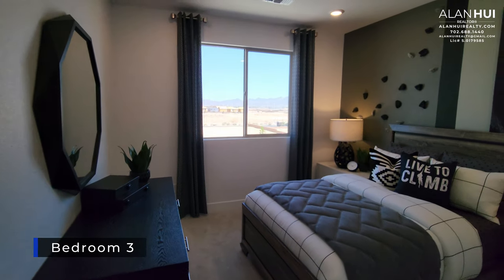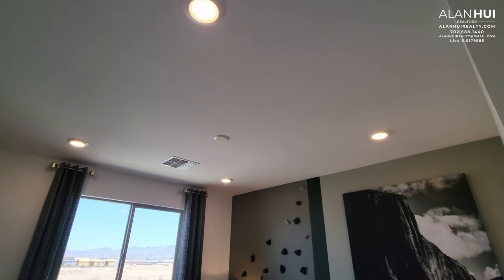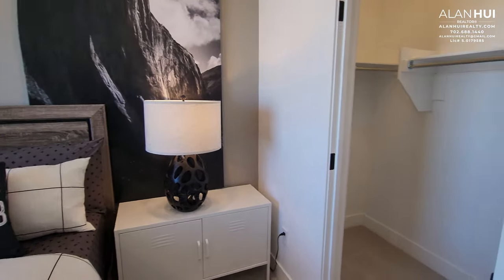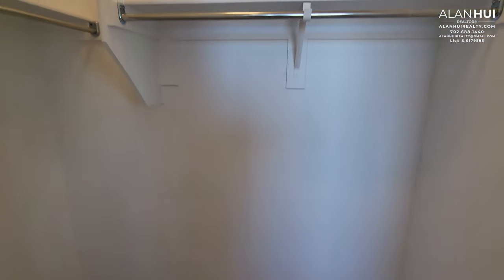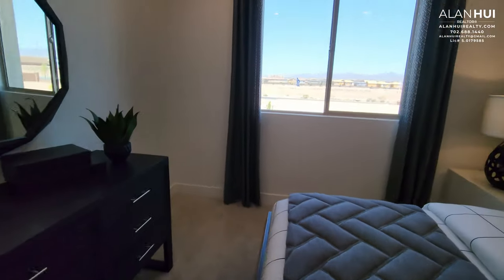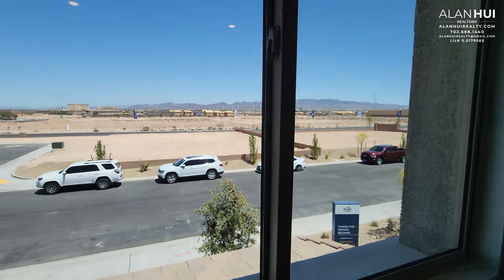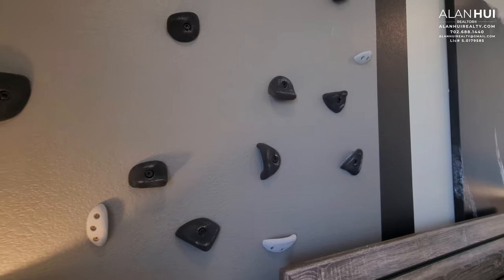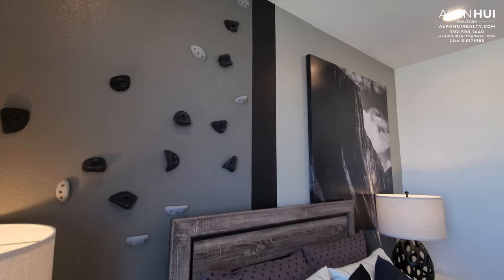Here we have bedroom 3, which measures 11x12. Bedroom 3 will have a walk-in closet. And bedroom 3 will also overlook the front of your home. They put a few rock climbing holds here. This would be a nightmare for me as my kids would definitely climb on this.